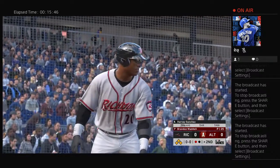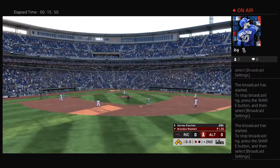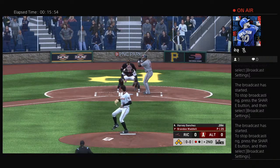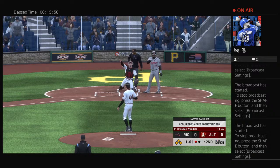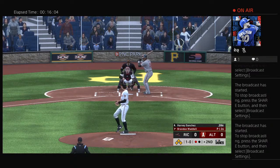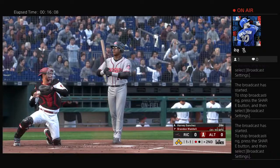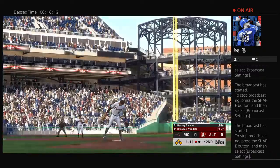Standing in now with runners in scoring position, Harvey Sanchez. And he could give his guys an early lead if he can come through here. Ready with the first pitch. Here it comes. A fastball off the plate away. It's ball 1. And a strike to even the count. 1-1.